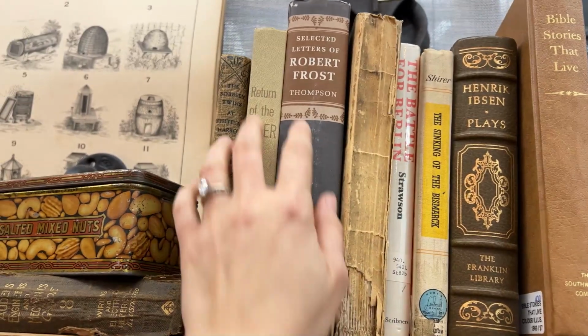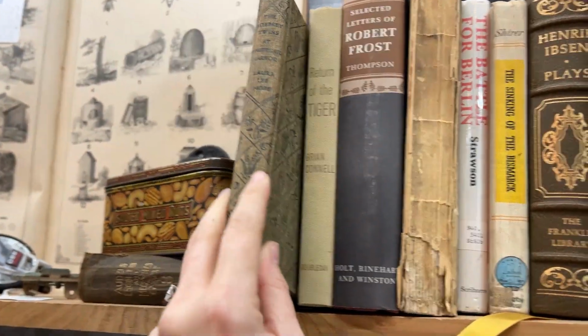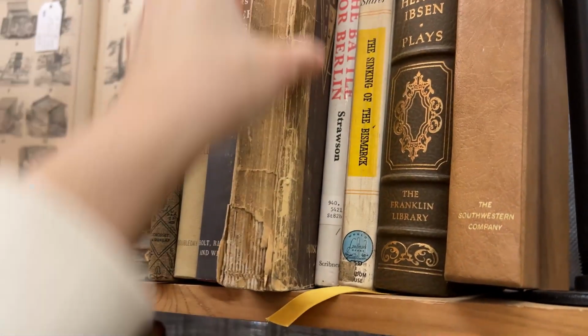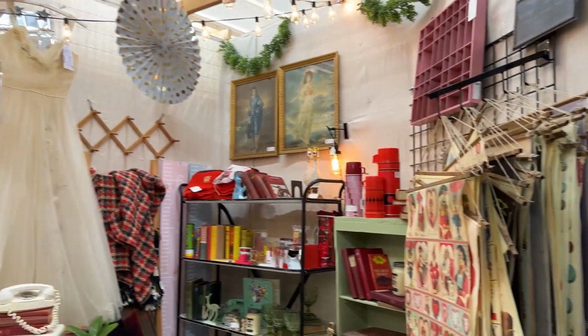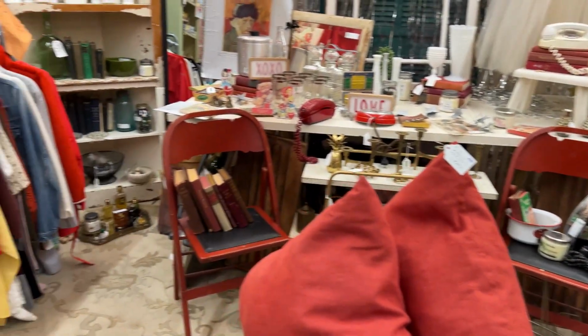The first booth that we went into had so many of these beautiful antique books, and I really wanted to take some home with me because, I mean, they'd be so pretty for styling. But unfortunately, at an antique mall, they're usually a little pricier, so I didn't take any home with me. This booth just had such a fun retro vibe, so we kind of just loved looking at it.